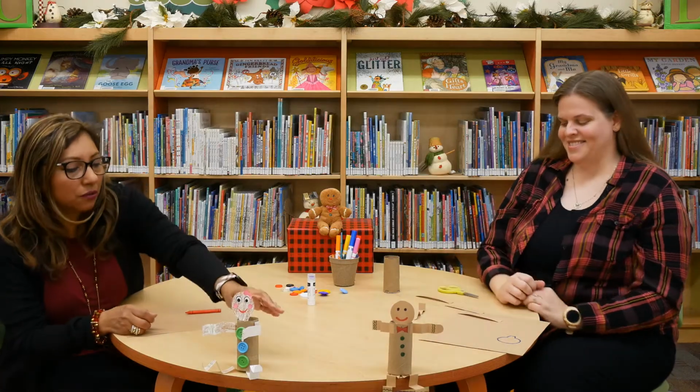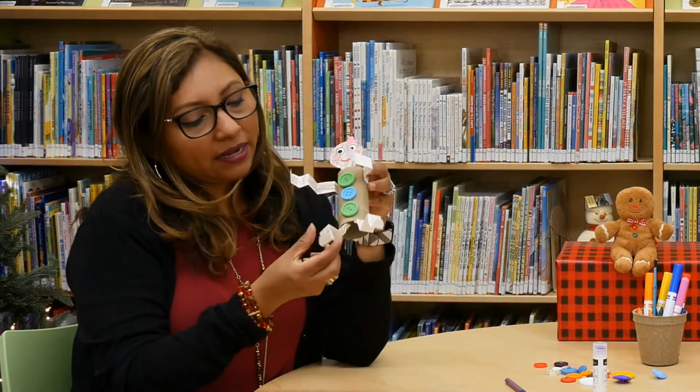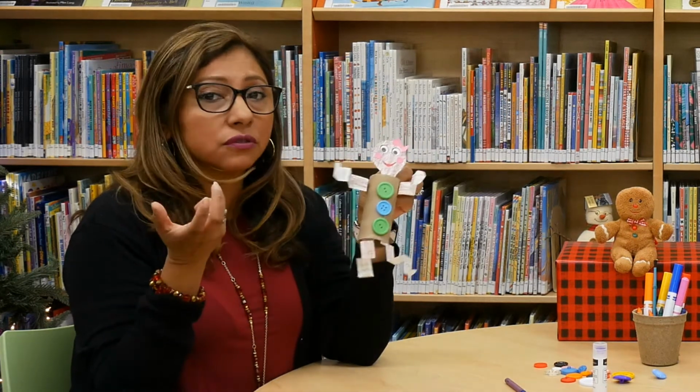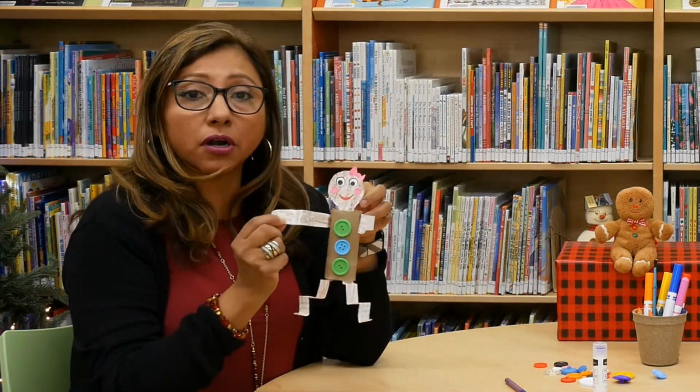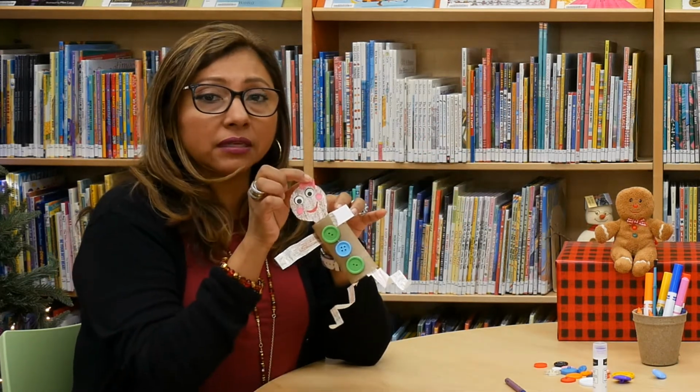Yeah, that's such a cute gingerbread man. Yeah, it was really fun to make. Yeah, I made mine. I didn't have any brown paper, but I have white, so I can color it. So you can use anything you have. You can use markers, you can use crayons like I did. I had a little pink piece of paper.